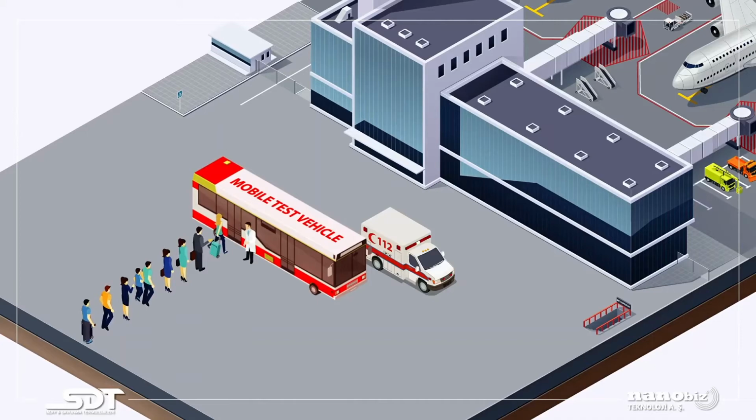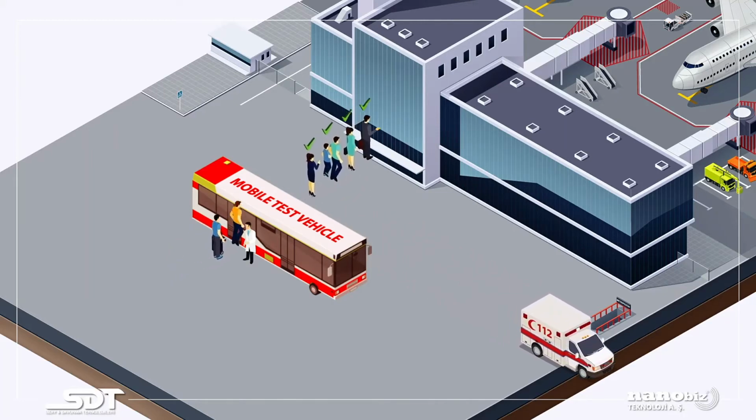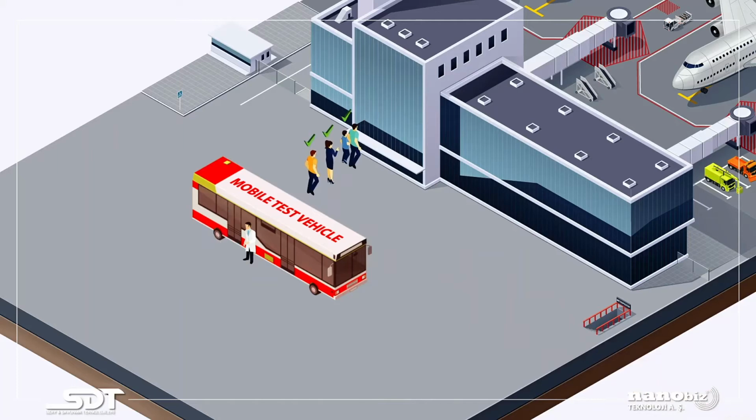Pre-check-in tests of arriving passengers can be carried out in less than 60 minutes at the airline. Mobile test centre and safe travel of passengers is ensured by rapidly directing positive passengers to the health institution.